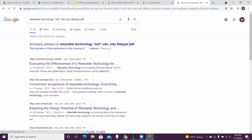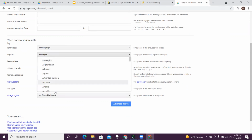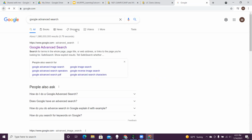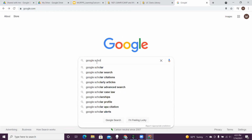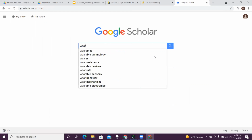So that's one of the pluses about using Google's advanced search. And then not only can you look at .edu, you can also look at any region. So if you wanted to focus on Australia or Spain and not just the United States, you can break it down that way. So that's one of the nice things about using Google's advanced search. Now, most of you said that you were familiar with Google Scholar, which is a good thing because, like I said, I don't want you to start with plain Google because that is a total waste of your time.